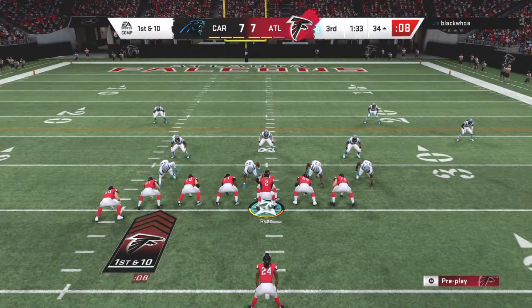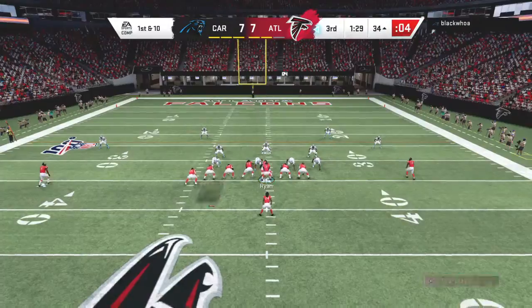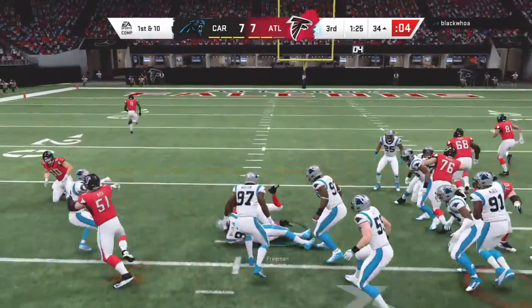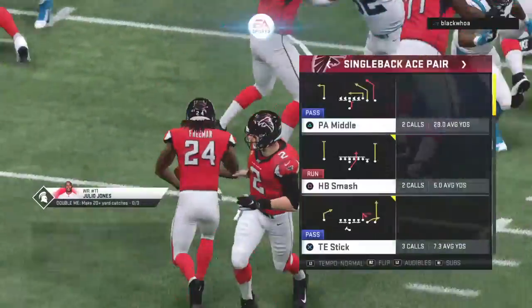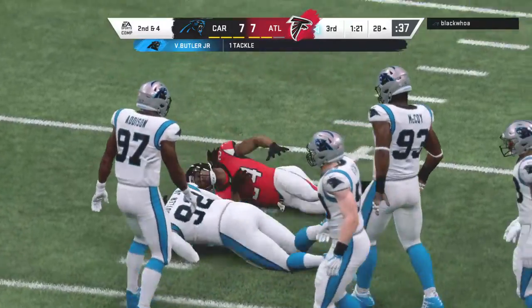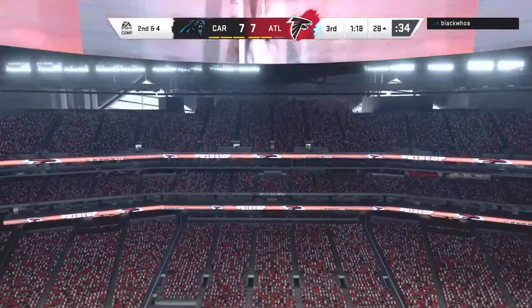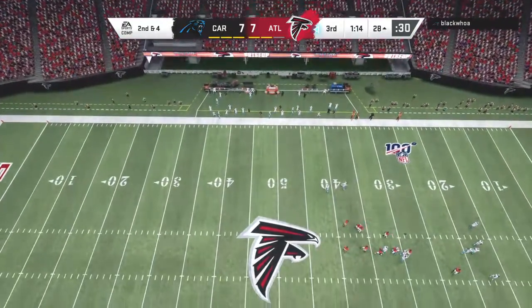1st and 10. They run. Devontae Freeman. It's a 6-yard gain on the ground, and that'll make it 2nd and 4. Let's talk a little football 101 here, because one of the keys to advancing the ball downfield is success on first down. Huge difference, as we know, between 2nd and 4 and 2nd and 8 and 9.